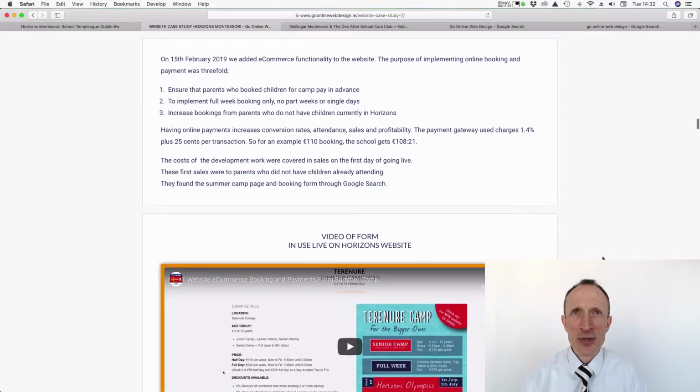And you may wonder, why did they want to take online payments in the first place? So number one, it was to ensure that parents who booked children pay for the camp in advance. So that you wouldn't have a scenario where you would have parents booking in a child, but then they get a last minute holiday deal to the Canaries or something, and then just take off and decide at the very last minute to cancel the summer camp.